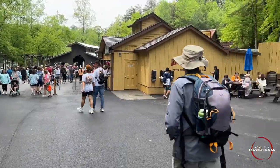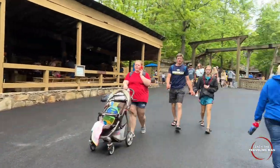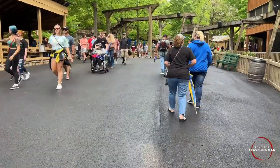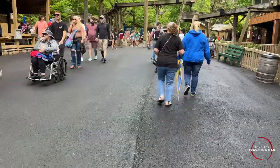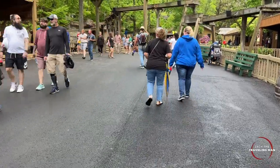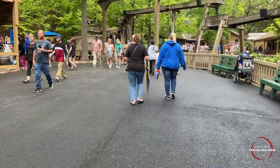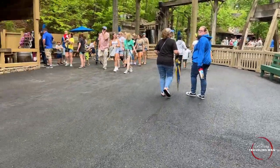Back here is the Hickory House Barbecue. So you're coming up the hill toward Blazing Fury. If you notice, there's now just a huge walkway. That's because Dollywood has torn some more buildings out. There were a couple of shops here. There was the characters shop, where you could get a character drawn of yourself. But they have demolished all that to make a larger walkway.